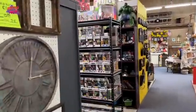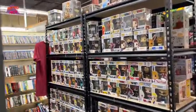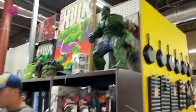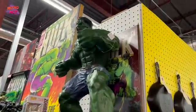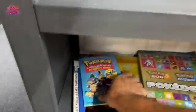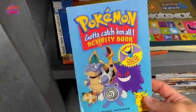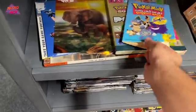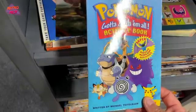All right, here we go. Here we go. What's the sale? I need to know what the sale is. This freaking huge Hulk, man. Damn alive! So all these old Pokemon things are so cool to me. Look at this. Activity book, $19.99. If it's cheap, I'll get it. How much is it? 3.